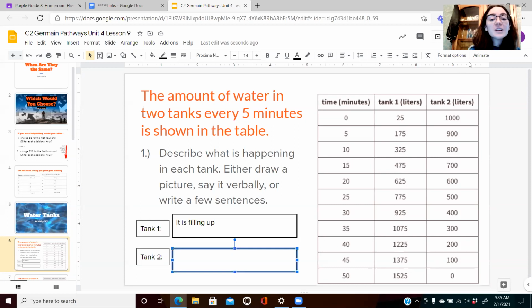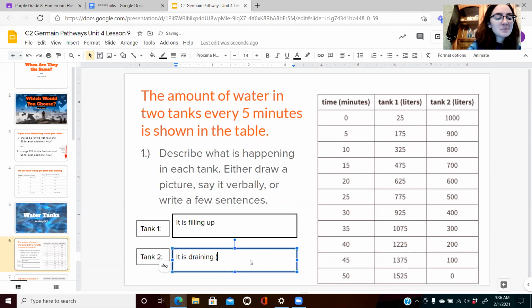The leaders, the numbers are going down. So if we think about that in the context of either it draining or it filling, a lot of people are saying that tank number 2 is draining out or it's emptying. I'm going to put draining here, but also in parentheses, I'm going to say emptying.